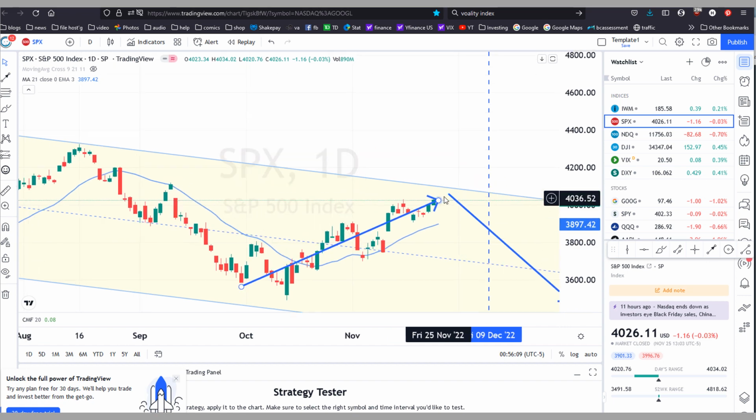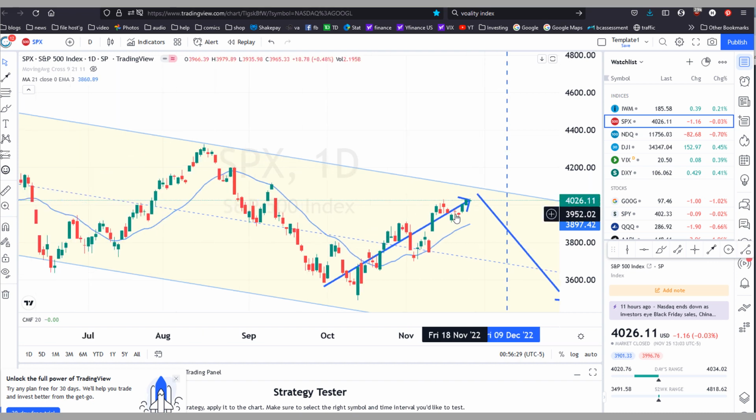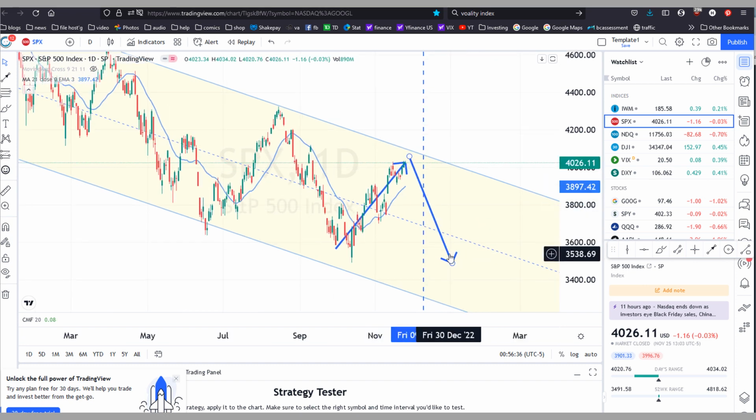So what I'm watching for next week is to see what the S&P 500 does. If it hard rejects off of the top of this channel, then I'm going to be pretty bearish, at least in the medium term, like over the next month or so, because chances are we're going to fall lower.